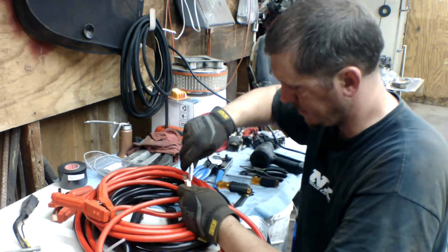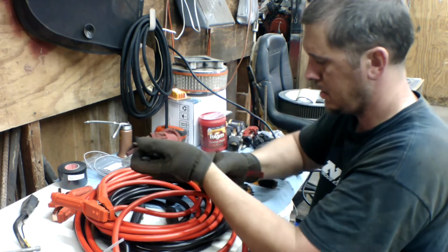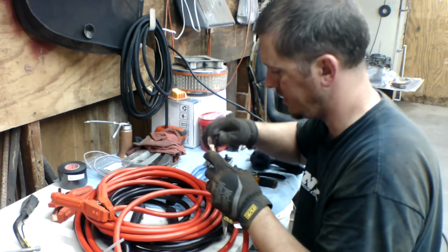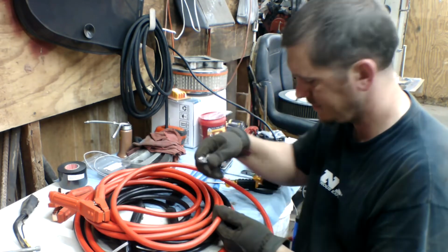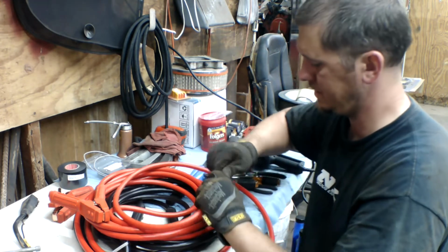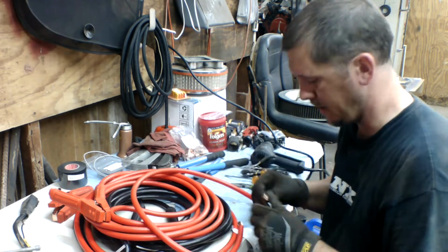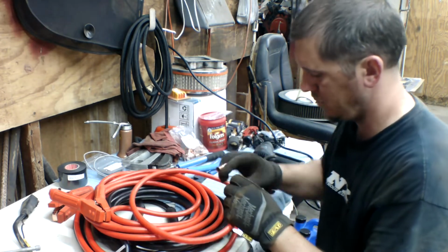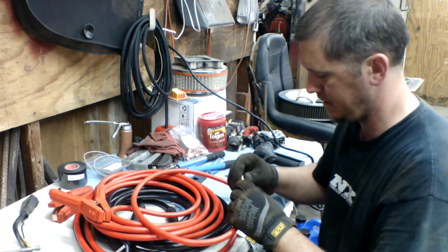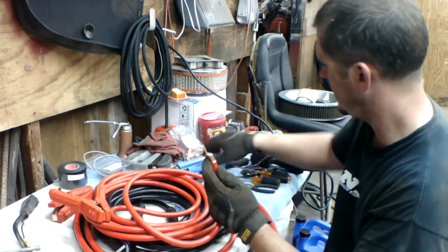So once you get the terminal clamps off from the jumper cables, peel these clamped sections open. Old clamps, gone. And in their place, we're going to leave that just the way it is. We're going to twist these up, make them nice and tight, bunch them up together. Got our new 0 gauge wire terminal ends. We're just going to slide that in there. It butts up nice and square to the shoulder.